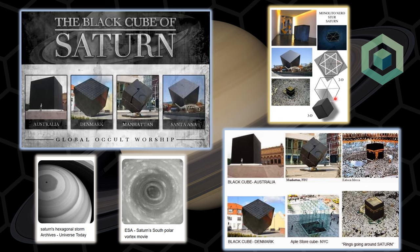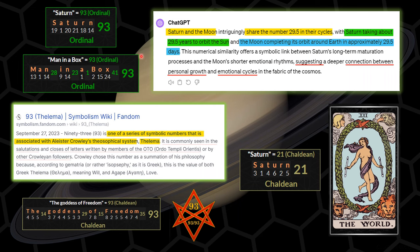The hexagon transitions into a cube, being the black cube. So we're going to decode this. Let's decode the black cube of Saturn. So Saturn is a 93 in English ordinal, matching the word man in a box.